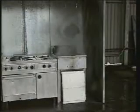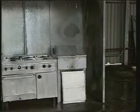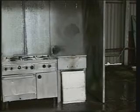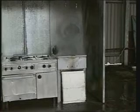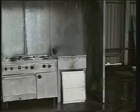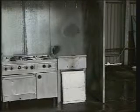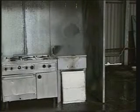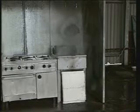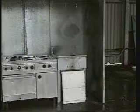For the second test, the same commercially available appliances and hood were used. This time, suppression of the appliance fire was demonstrated by trained firefighters using a fire blanket and handheld portable extinguishers. The deep fat fryer was again filled with vegetable oil and steadily heated to the oil's auto-ignition temperature of 350 degrees Celsius.